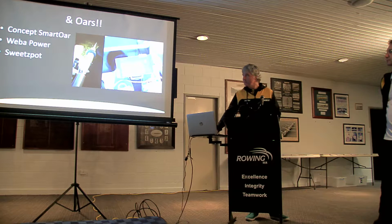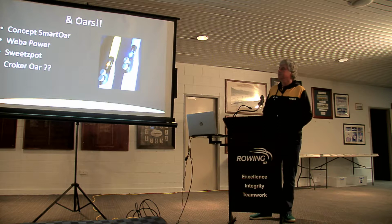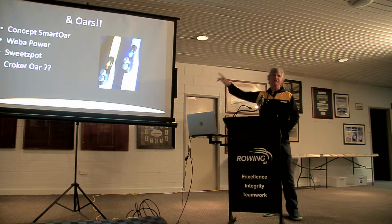And I'm pretty sure Croker don't do these anymore, but I really like the look of the dials and the lights on the handle of an oar, so I always put it back up. Croker did look into instrumenting oar handles through Sydney Uni. Australia Rowing invested in this. None of the oars can give you accurate catch and finish angles.